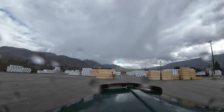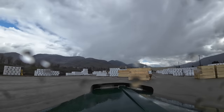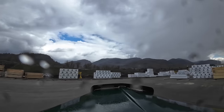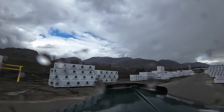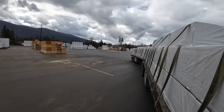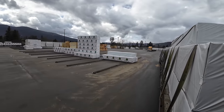Pull into the yard here and put into gear. Pull into the yard here and replace the batteries on all the cameras because it's taken a little over an hour to get loaded. I know you guys probably got a couple minutes out of that, but it took an hour in real world. If I didn't edit out all the parts where nothing's happening, the video would be over by now.